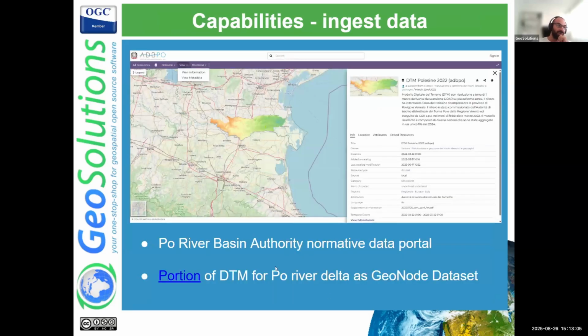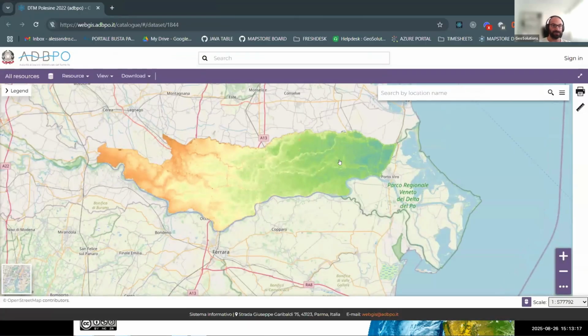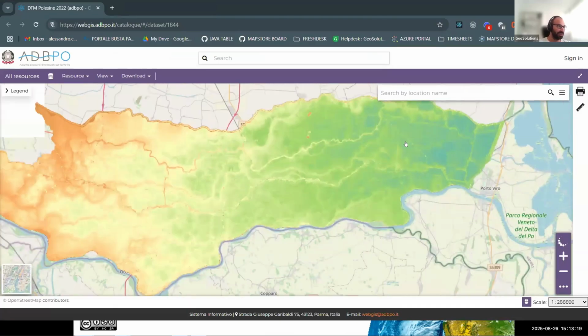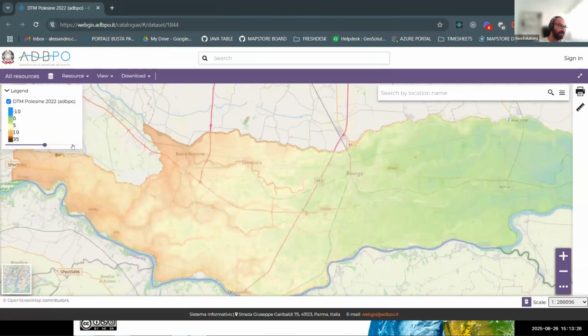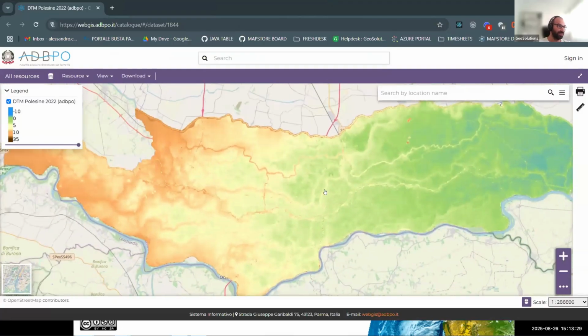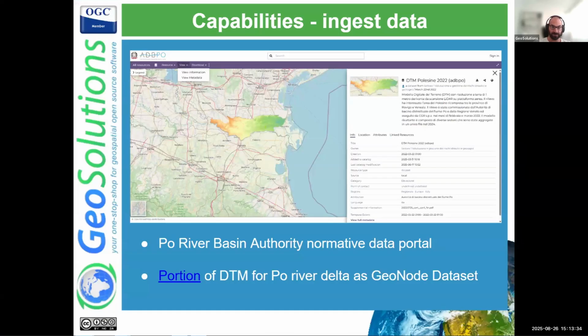So one practical example I can show you of the use of GeoNode is the Po Basin Authority. As you can see here, this is their GeoNode that they use to load the DTM data. This is, for example, a very simple yet powerful explanatory map of how it's possible to load data from various sources and display them in GeoNode, and how easy it is to ingest the data.